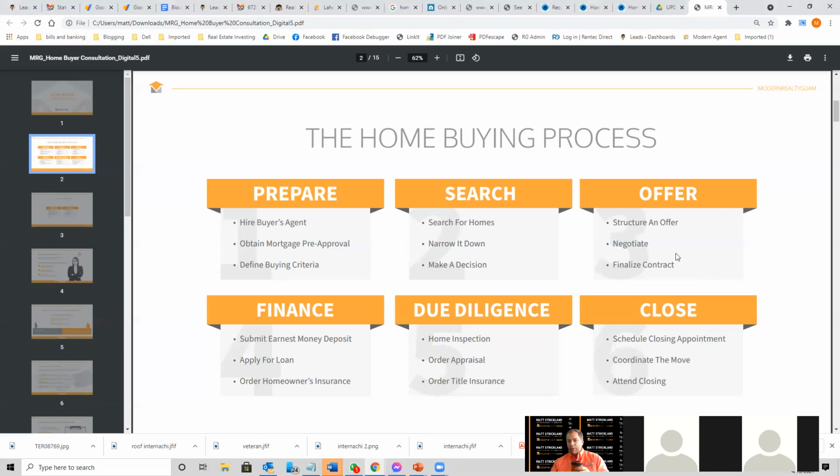Keeps me on time. So we want to coordinate their move for them. We want to be there for their closings, right? We want to be there for their closing, especially for our first-time home buyers. It just means a lot to them, even though we have nothing to do with the paperwork.